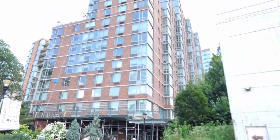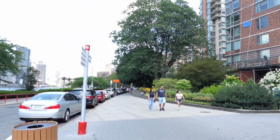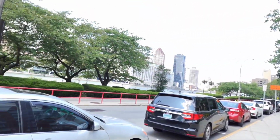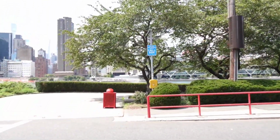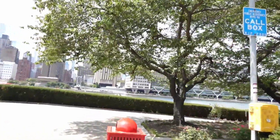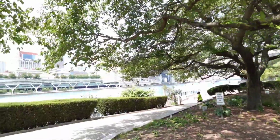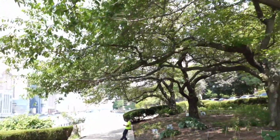So these are apartments, about 11, 12, 13,000 people live on this island. There's a Starbucks right there actually. Oh, is there walking over there? Pretty on this side. Now this is a walk park. Is it? Yeah, walk until it says don't walk, right?